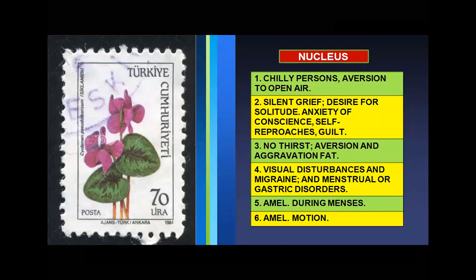So the nucleus of this plant medicine is chilly persons with an aversion to the cold air. Silent grief, desire for solitude, anxiety of conscience, and self-reproaches, guilt. No thirst, aversion and aggravation from fat, visual disturbance and migraine and menstruation or gastric disorder. Ameliorated during the menses and ameliorated during motion. So motion and menses are the ameliorating factors.